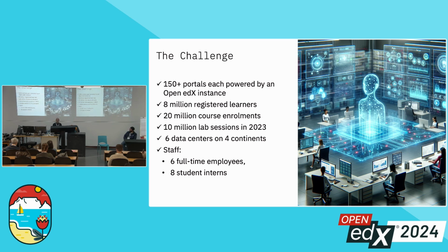6 different data centers. So we're in Asia, we're in Europe, we are in North America in 3 places in Canada and the United States, and Australia. So we're quite distributed in our infrastructure.